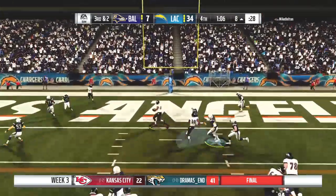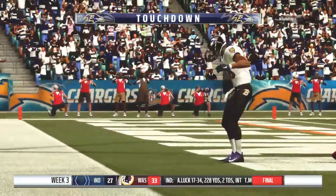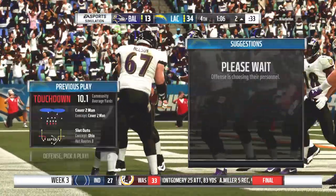3rd and 2, here's Jackson. And this is caught. Well, they get one back, picking up the late touchdown here, but still down big. He has his 2 scores, but still a sizable deficit in this game.